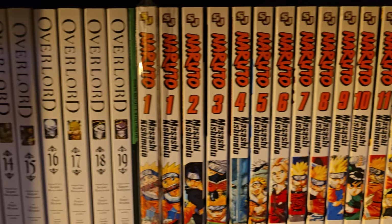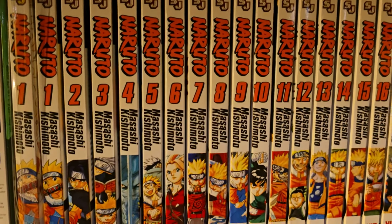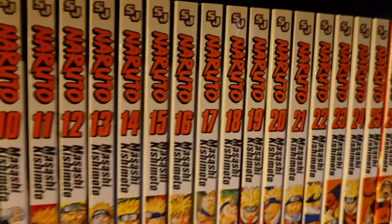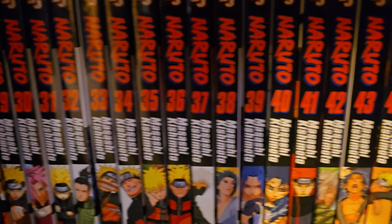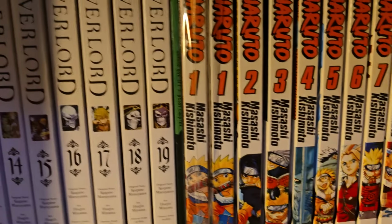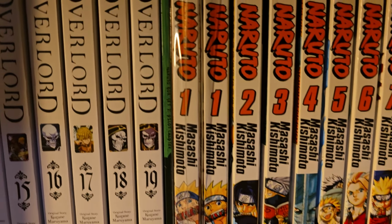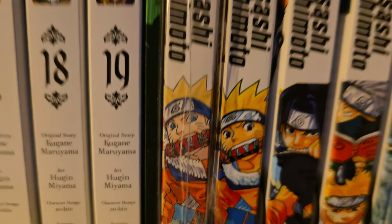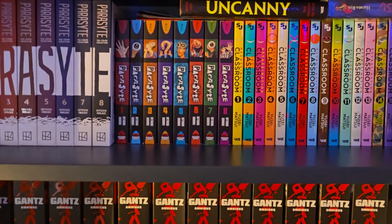And of course you have one of the greats by far. You have Naruto, the entire series. At the top you have the original, and then you have the time jump 3 years later all the way to the end of volume 72. And there is a 25th anniversary edition variant cover over here wrapped in the front, as you can see right there. So now it's time to move over to the last bookcase.